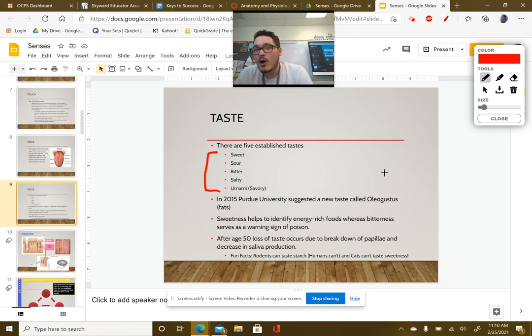Nowadays, there are bitter foods that we do enjoy in our daily diet. For example, I like Brussels sprouts, but I understand a lot of people don't like them because they are rather bitter. Same thing with coffee, especially black coffee. If you're not a fan of black coffee, it can be associated with the fact that it's bitter. After age 50, loss of taste occurs due to the breakdown of the papillae and decrease of saliva production. We're going to talk a lot more about that when we discuss smell as well, because these two things are associated.